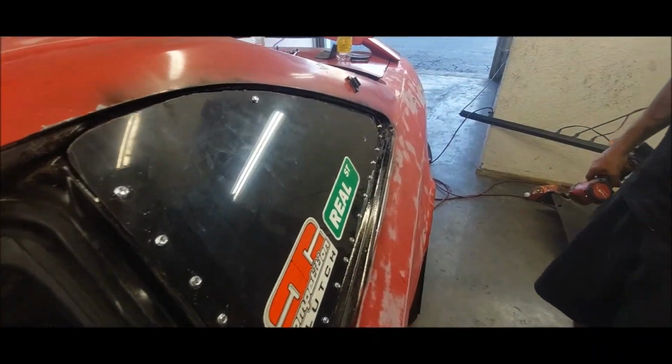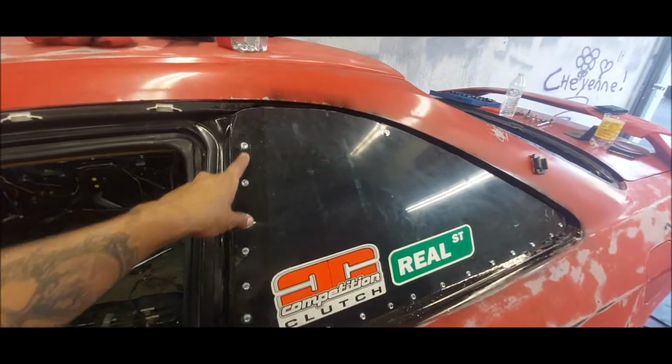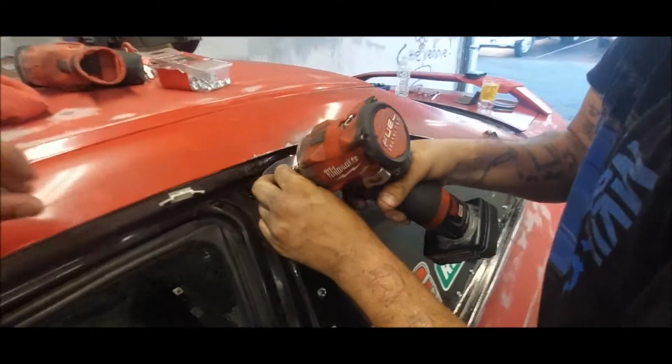Just taking a second to look at that, y'all. How's it looking? We got Lexan windows, boy. Look all very linear too. I'm just using existing holes, really. I'll put one up in here somewhere.